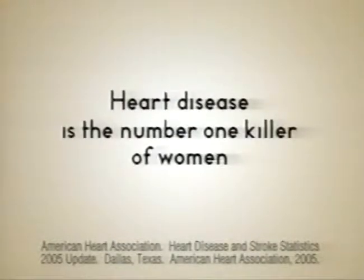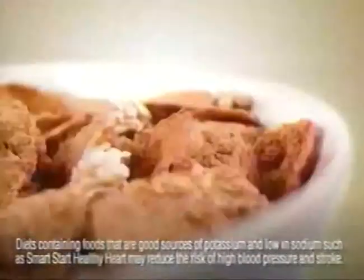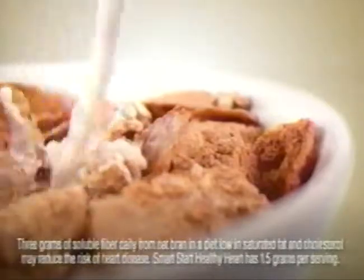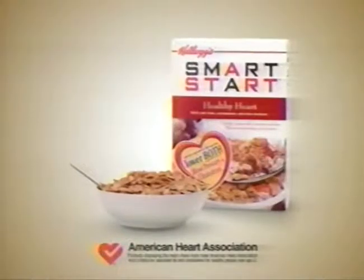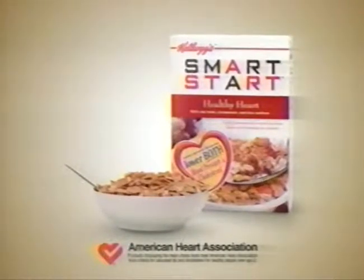Are you listening to your heart? You should. Heart disease is the number one killer of women. Do something good for your heart. Smart Start Healthy Heart. The only national cold cereal with ingredients that may help lower both blood pressure and cholesterol as part of a healthy lifestyle. For a healthy heart, start here.